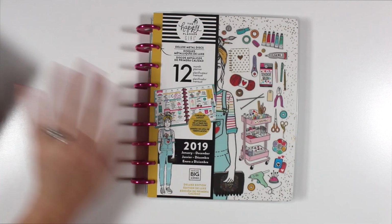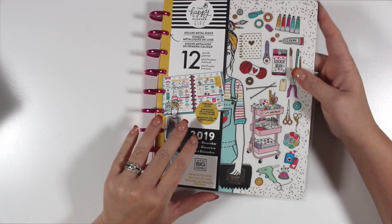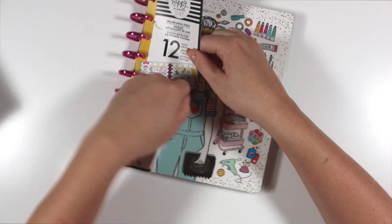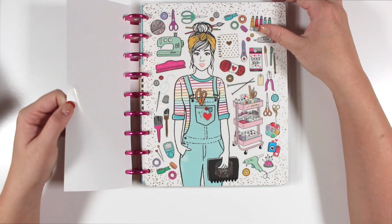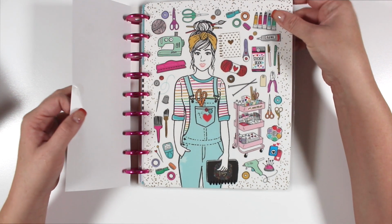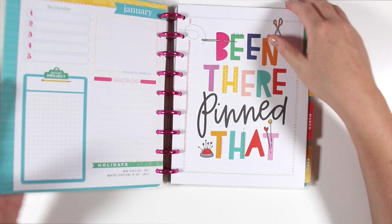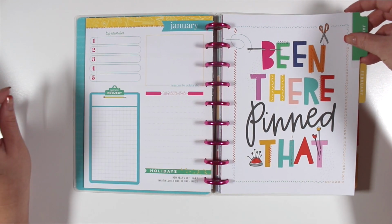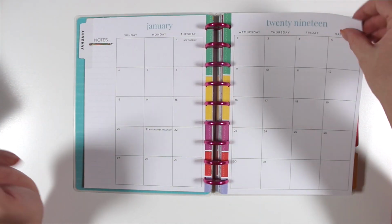the Miss Maker. Now I bought this because I thought she was the most adorable thing I'd ever seen. I'm going to pull this off just so you can see. Isn't that so cute? Isn't she adorable? So I bought it. I was like, I have to have this. I can't live without her. I need her in my life. I have absolutely no idea what I would use this planner for. I just felt like I had to have it.